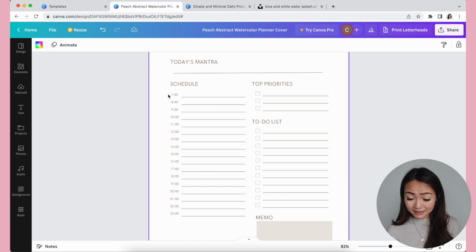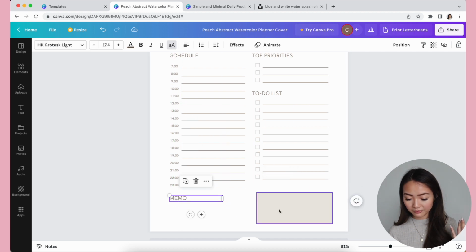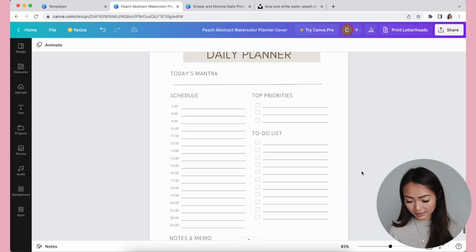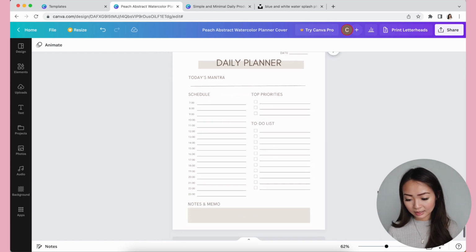And the rest of it, I like to have my top priorities. I like my to-do list. I don't really change that. If I was to use this, I would probably fill up the space so that I have a larger section for my memos. So that's the daily planner page. This is basically the same things that I did on mine, but I just made a couple more tweaks to the layout. And that is all the pages in my planner.